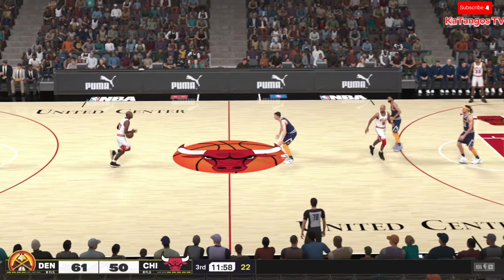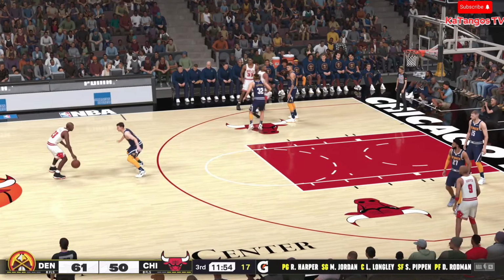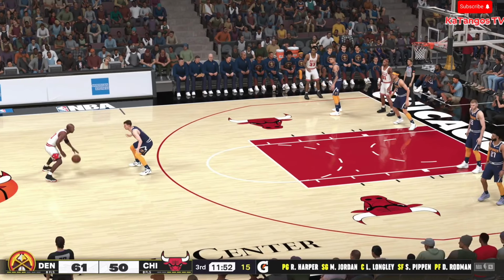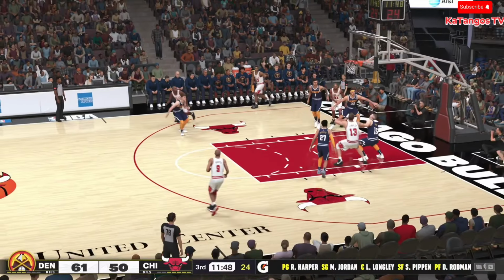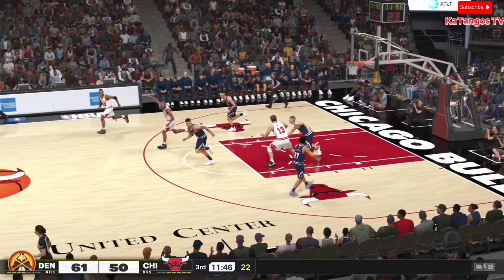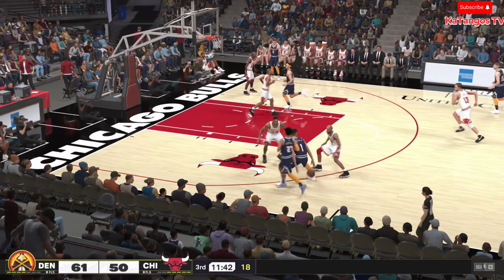Bulls trail by 11. Rodman is out there with Long. And it's Michael Jordan. Then there's Harper. And it's Pippen in at the 3. So that's the 5 in the game for Chicago. No good from Jordan. And here's Denver. At one point, they led by 16.